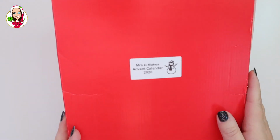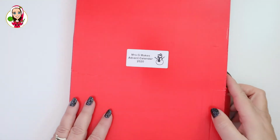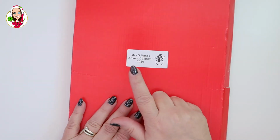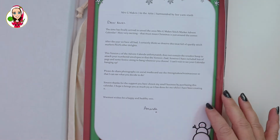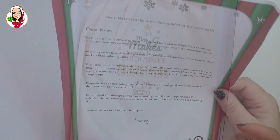So this is the Mrs. G Makes advent calendar. It came in a lovely red box, very Christmassy. And actually the packaging that it came in was all sort of snowflakey and red and shiny and gorgeous. So this is Mrs. G Makes advent calendar 2020. I've already cut the sides so that I can open it easily for you. And inside we get a lovely letter from the lovely Amanda.